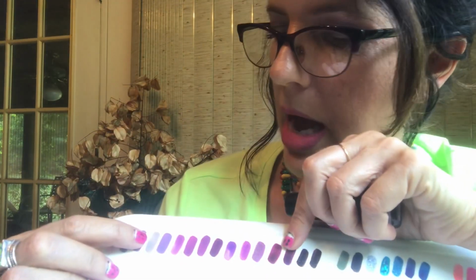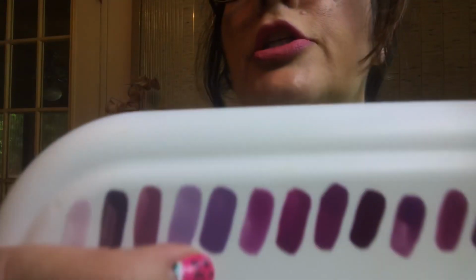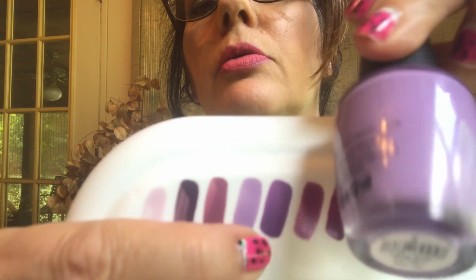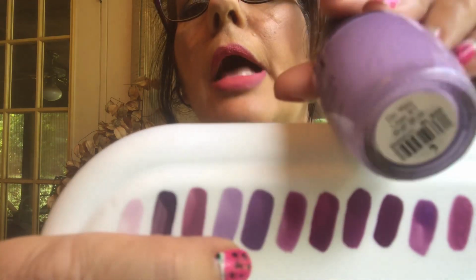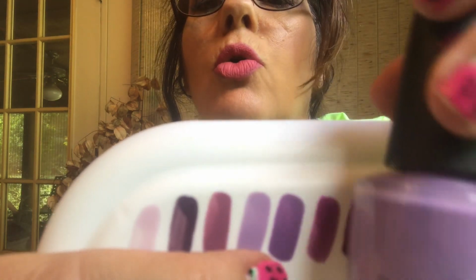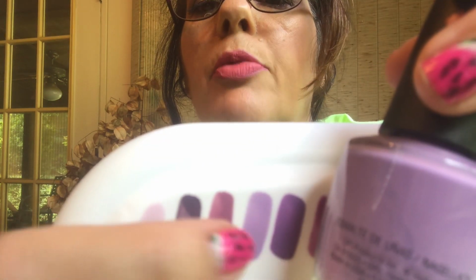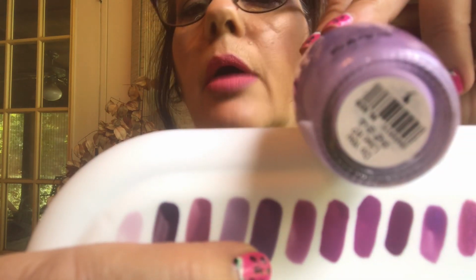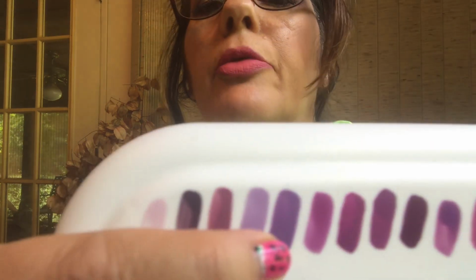Okay, next we have Do You Lilac It, which is a little deeper than Don't Toot My Flute. This is Do You Lilac It, and yes, I lilac it very much. That is a gorgeous lilac shade, deeper than Don't Toot My Flute. But Do You Lilac It, I've got a couple backups of this one. Really pretty for spring.